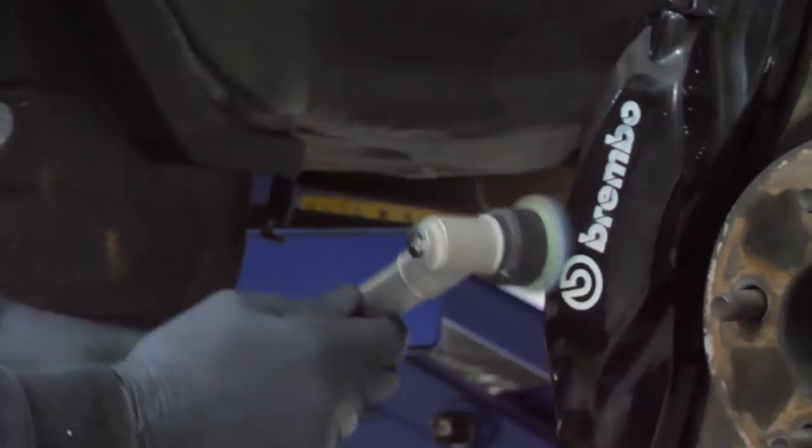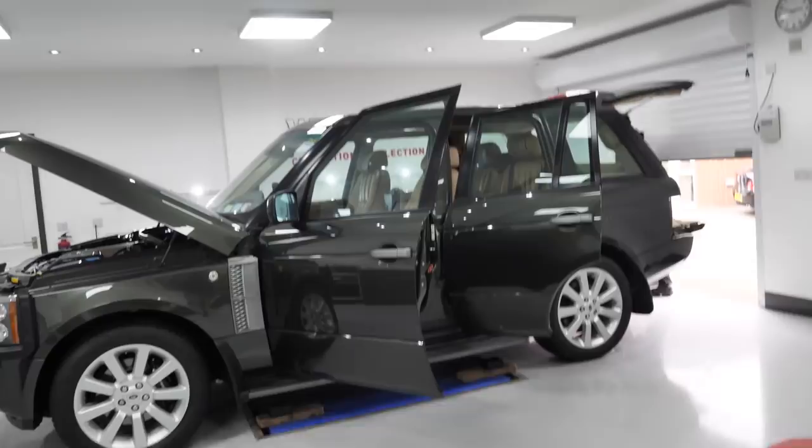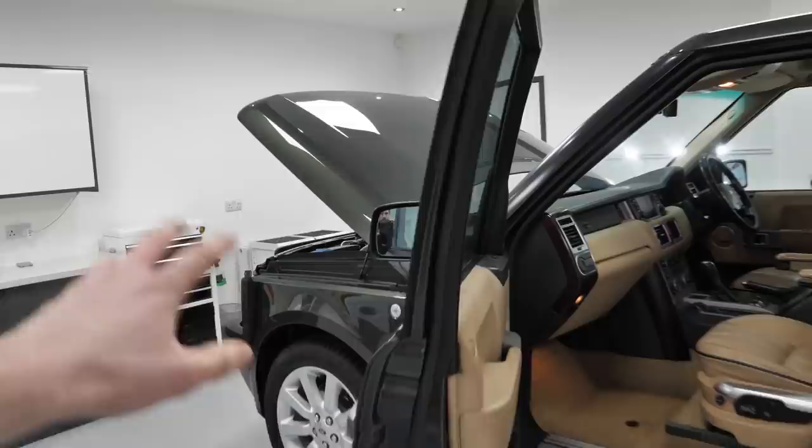Right, progress is pretty good. It's Thursday, it's 3:15. Refining's complete, wheels coated, engine's done. That was done last night. Paintwork looking sharp.